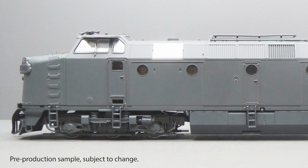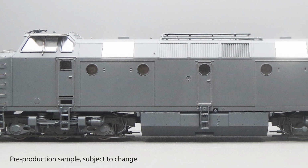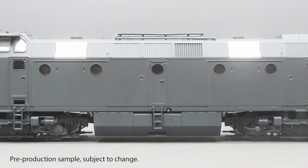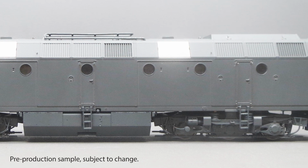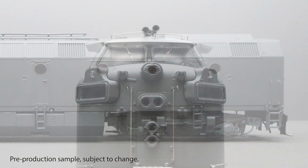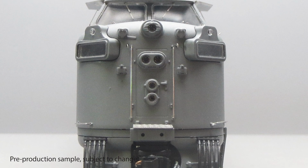So many people, the first comment I read on the internet was, wow. And so many people have said, wow, I've been waiting for years for a model of this. It's the Krauss-Maffei ML4000 Diesel Hydraulic. It was only owned by the Denver and Rio Grande and the Southern Pacific. And each of them had 3 initially. They were delivered in 1961.